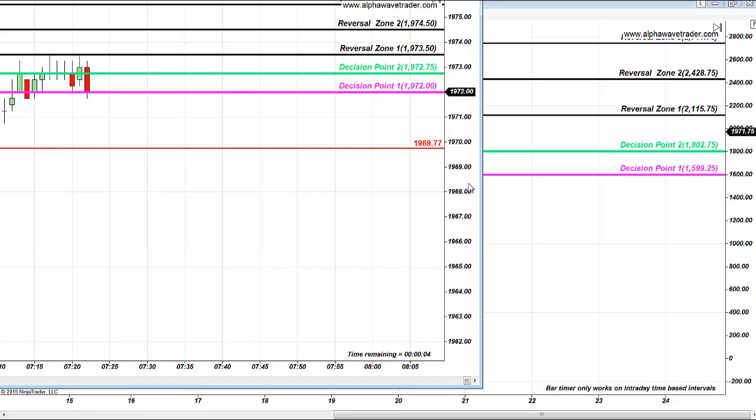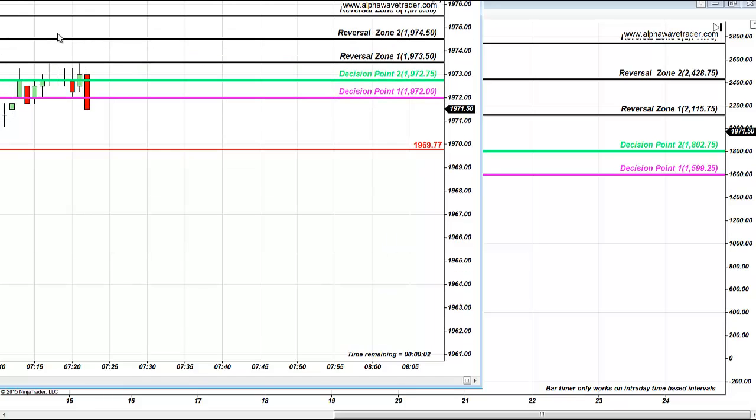That's exactly the reason I named this Fibonacci level the reversal zone. It never, ever, ever gets old. It's all the same formula. What you trade is up to you.